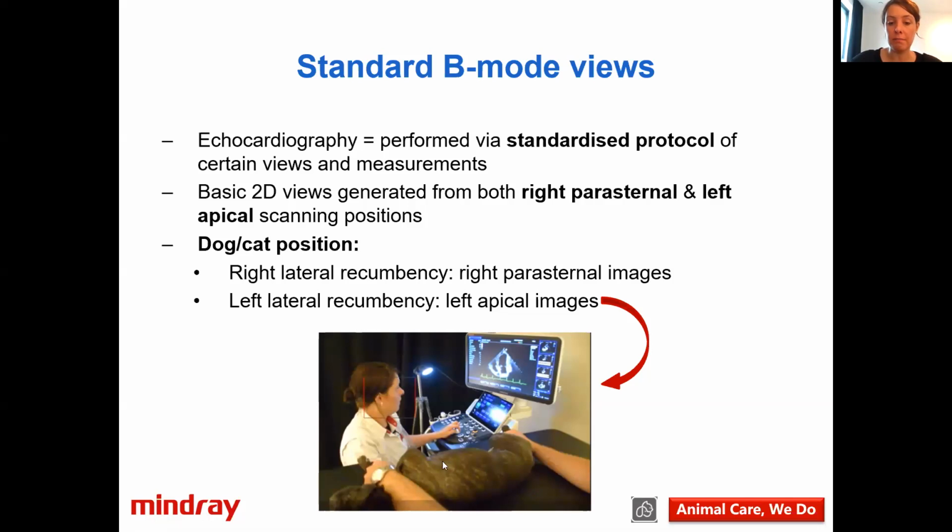Our little model for the video later is a little French bulldog. So this French bulldog has a very thin coat, so it was possible to scan it without shaving, with just wetting the coat and putting a lot of ultrasound gel.